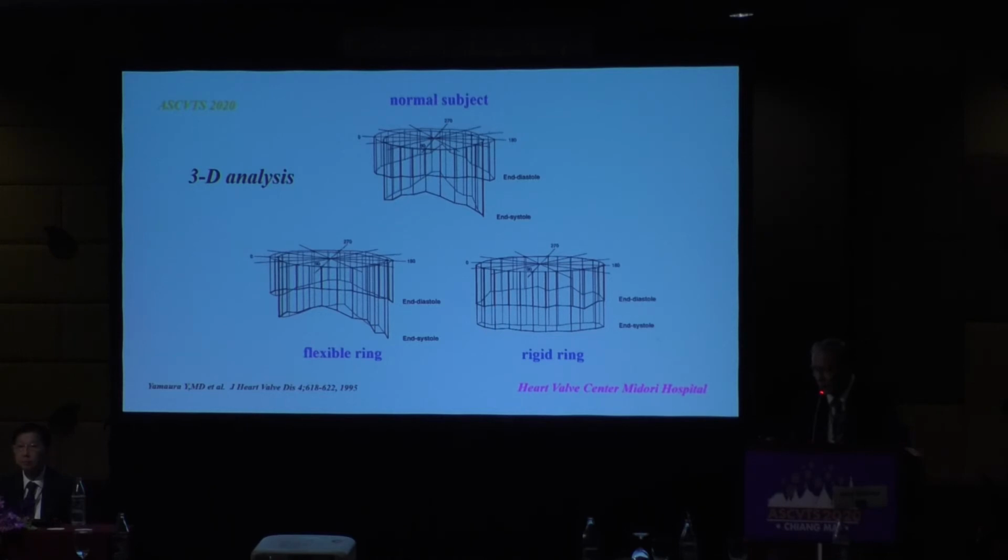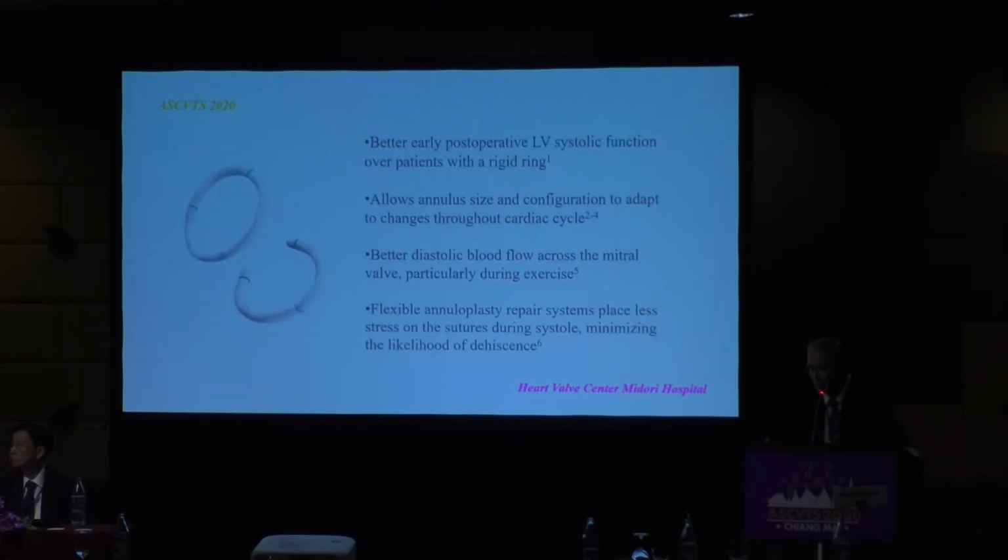It's a very, very physiological prosthetic ring, I guess. So the flexible ring or band gives better early post-operative LV systolic function than a patient with a rigid ring. That's our conclusion. Does it allow annulus size and configuration to adapt to change throughout the cardiac cycle? Yes. Better diastolic blood flow across the mitral valve, particularly during exercise.